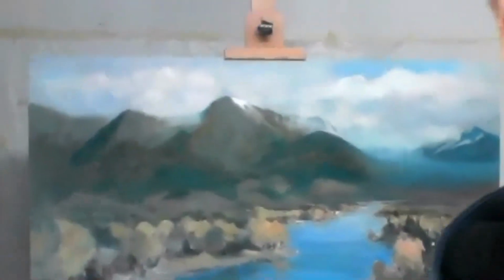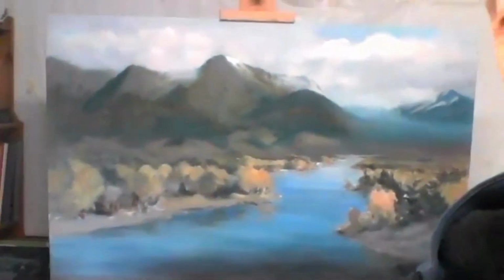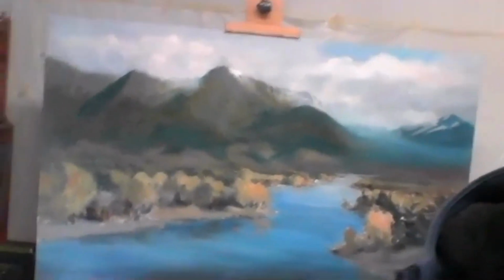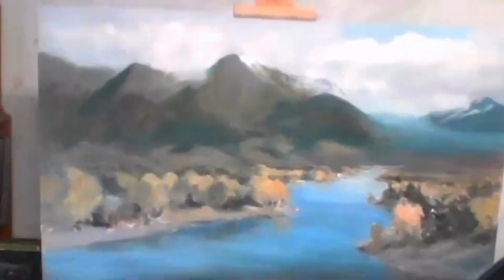You may have seen this big piece in the background already. This is a 46-inch wide oil painting of the Yellowstone River. That is a commission piece, and it's about halfway done. I'm going to zoom in a little bit on the sky parts up here with the mountains, getting these clouds right.